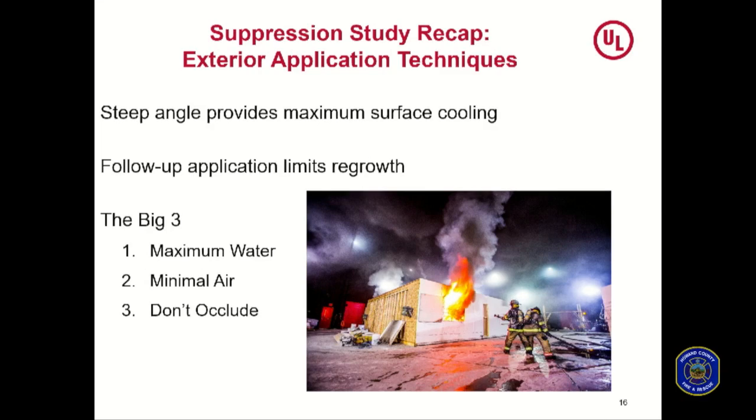So the big three, like we showed with that initial air entrainment video, if you're applying exterior water, you want to get the most amount of water in the compartment with the least amount of air, and whatever you do, don't block the opening. So when we block the opening and it's not able to serve as an exhaust, we're then going to redirect that flow somewhere else. We've introduced high pressure in that compartment, and now it needs to find a new low pressure exhaust, so somebody is going to feel the effects on the other end of the line.